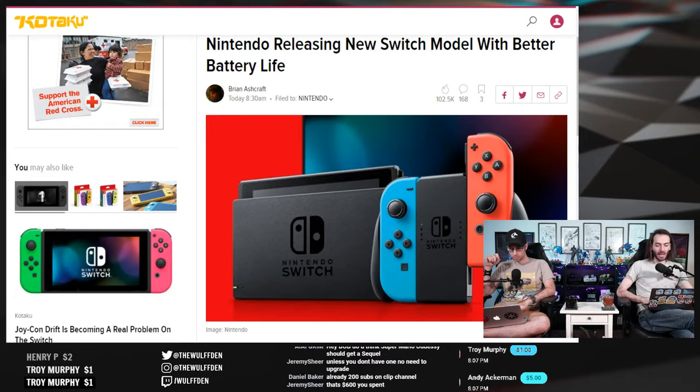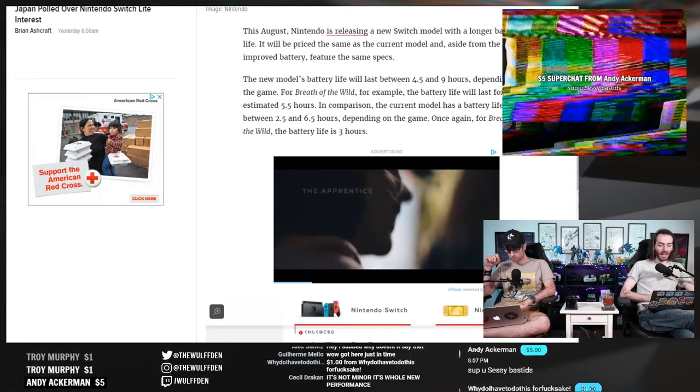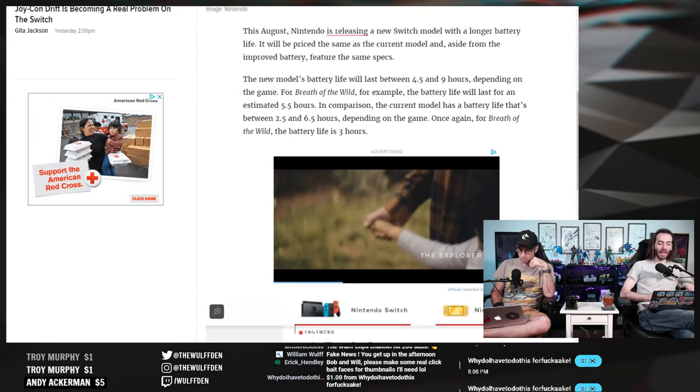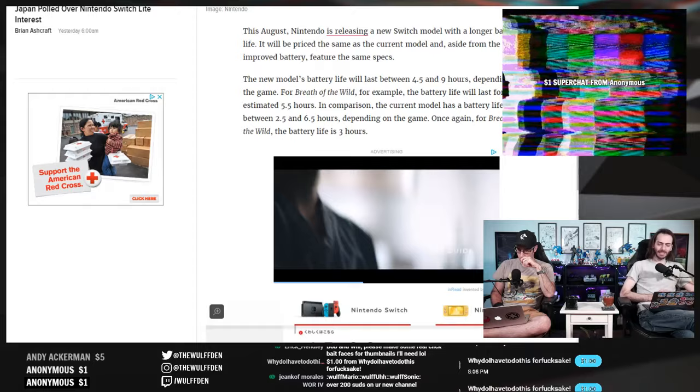They say, Nintendo releasing new Switch model with better battery life. This August, Nintendo is releasing a new Switch model with a longer battery life. It will be priced the same as the current model, and aside from the improved battery, feature the same specs. The new model's battery life will last between 4.5 and 9 hours, depending on the game. For Breath of the Wild, for example, the battery life will last for an estimated 5.5 hours. In comparison, the current model has a battery life that's between 2.5 and 6.5 hours. That's a lot longer than I was expecting.